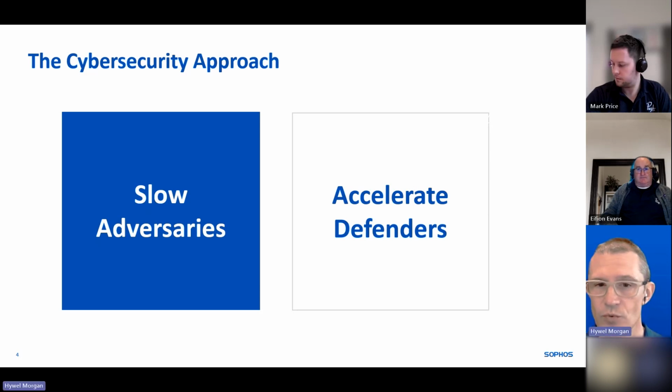As defenders, what can we all do against that? Well, there's only two things we can do. We have to slow the attackers down. And typically we do that, and you're already doing that, I'm sure, with many protection layer solutions, be it endpoint security, firewalls, web gateways. All of these things are slowing down the attackers.